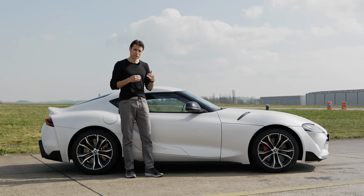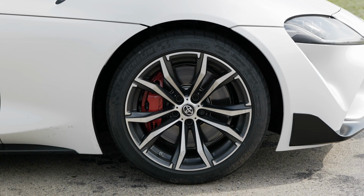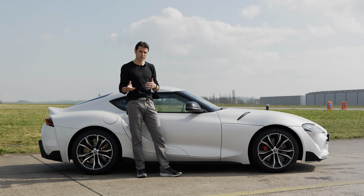Interesting is here that the 4-cylinder Toyota Supra comes with 18-inch wheels. We see these here at the moment, and the 6-cylinder comes with 19-inch wheels. And this is of course better here for the riding comfort. The visual part, of course, is then more attractive with the 6-cylinder, but really interesting to see how that plays out with driving.